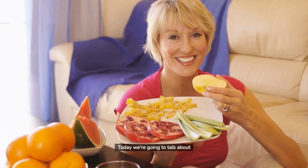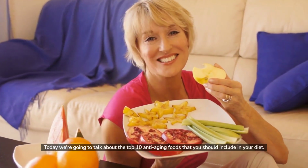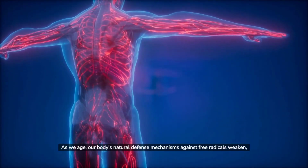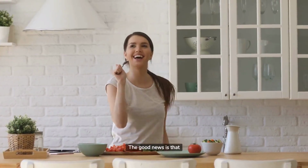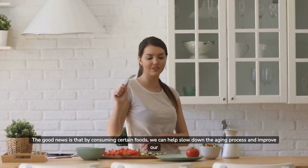Today we're going to talk about the top 10 anti-aging foods that you should include in your diet. As we age, our body's natural defense mechanisms against free radicals weaken, leading to a decline in overall health. The good news is that by consuming certain foods, we can help slow down the aging process and improve our overall health.